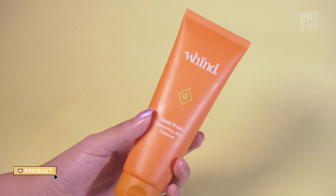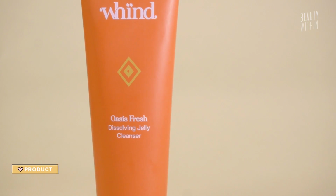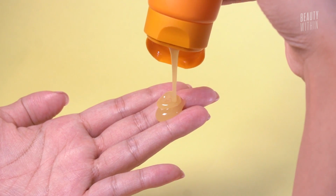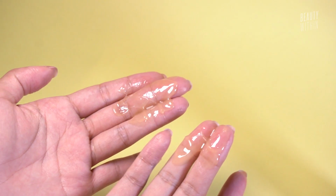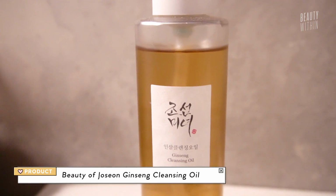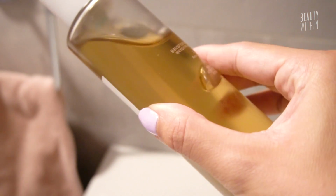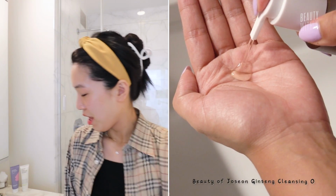I have been using these two all the time. So Wind is my ultimate favorite, their Oasis Fresh Dissolving Cleanser. The first second it touched my face, I was like, you're it! I found you! It just smells so good and you can use it as a dry cleanse. So anyway, this is really good. And then for days that I have makeup or sunscreen and stuff, I've been using the ginseng cleansing oil. It smells a little bit like ginseng. It's not really strong like the cream that we use. But yeah, it's really lightweight and it takes off all my makeup. What about you? While I go ahead and do that.